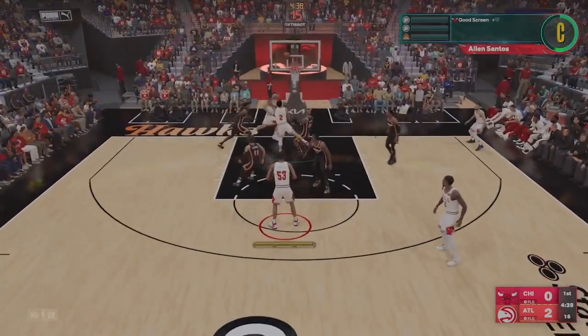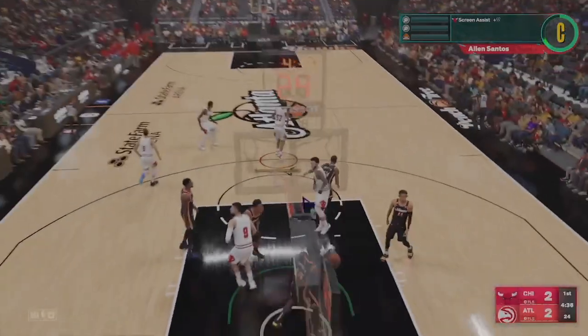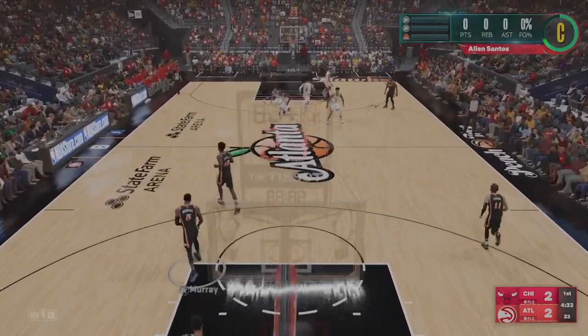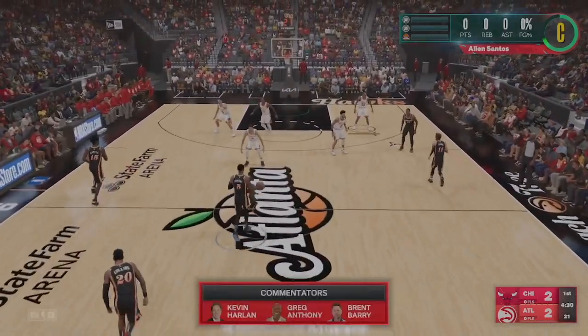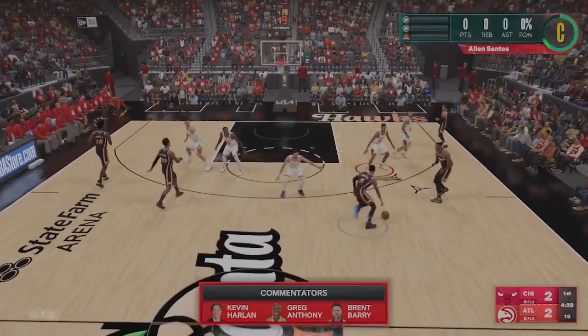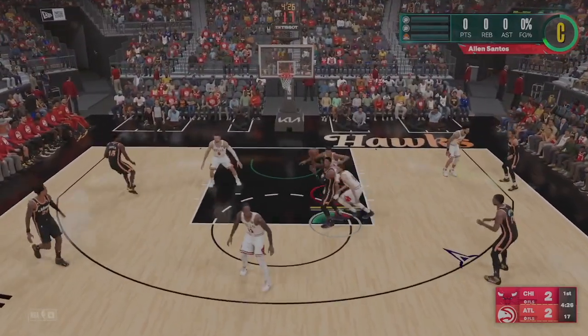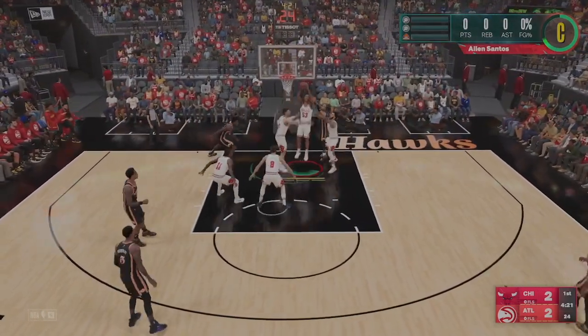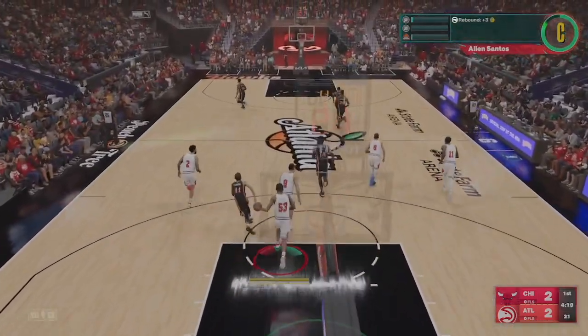Ball against Young. Ball with the bucket. And I'll bet that's what they talked about before the game, getting the ball inside early. And so it's Murray with it. He brings it up for the Atlanta Hawks. Outside Griffin. Three-pointer. And it's MP with the rebound.